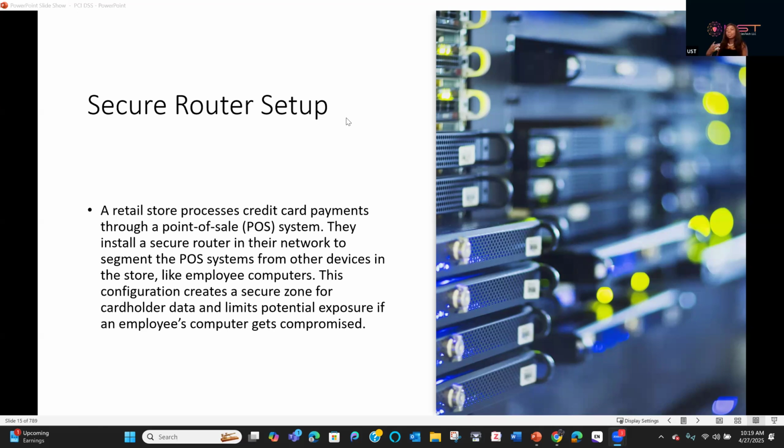Because that actually collects a lot of critical information. Remember when we were talking about network segmentation? Why would an organization want to segment that? And of course, they can segment it like employee computers. This configuration creates a secure zone for cardholder data and limits potential exposure if an employee computer gets compromised.